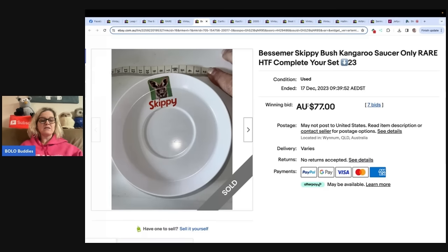No comps. So I put it up for auction starting at $35. It sold for $77 and was picked up same day. The guy was thrilled to complete his set. Love watching your show and learn so much. And this is a Bessemer Skippy Bush Kangaroo saucer only. Rare. Hard to find. And it's in great condition.